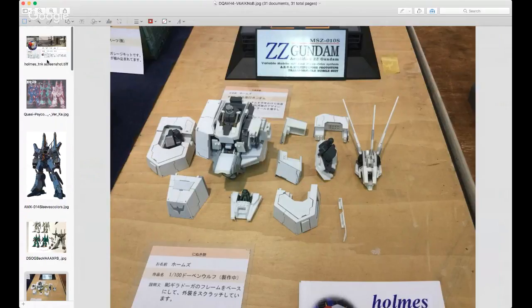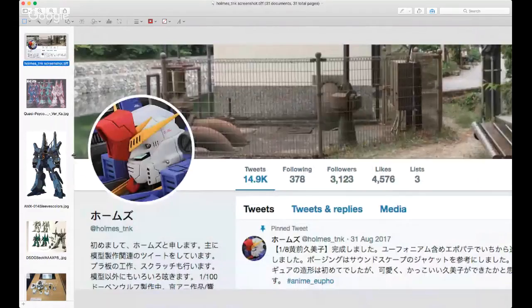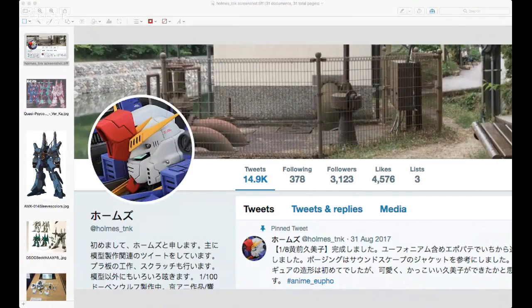So yeah, that's Holmes_TNK on Twitter. If you haven't been on Twitter before for looking at Gunpla, it gets a little bit confusing because you don't know what everybody's saying, but follow a bunch of people and you'll start seeing some cool stuff. The problem with following Japanese builders is you may get some super sexy anime girl images popping up on your screen, but it's the price to pay to see some cool Gunpla. True.